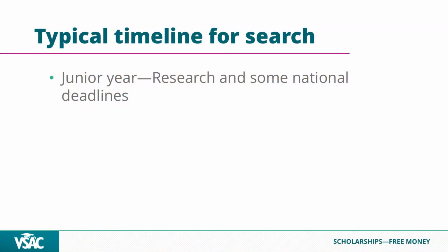Let's talk about the typical timeline for a scholarship search. During the junior year, students can be doing their research and looking at some of those national scholarships that may have earlier deadlines. There are some national scholarships that have competition, but at the same time, they will be awarding a certain number of scholarships to students from your state or region. Those will be good ones to pull out and think about applying for. But the junior year is a time when you can look at some of that information.